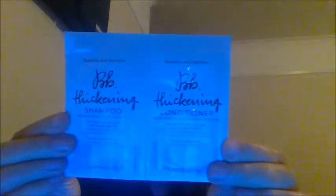This is the Bumble and Bumble thickening shampoo and conditioner. The first step to styling with body and lift. And these are really full sachets. You could probably get two washes out of them. It's for fine to medium hair, which is what I have. My hair breaks really easily, but it is quite thick.